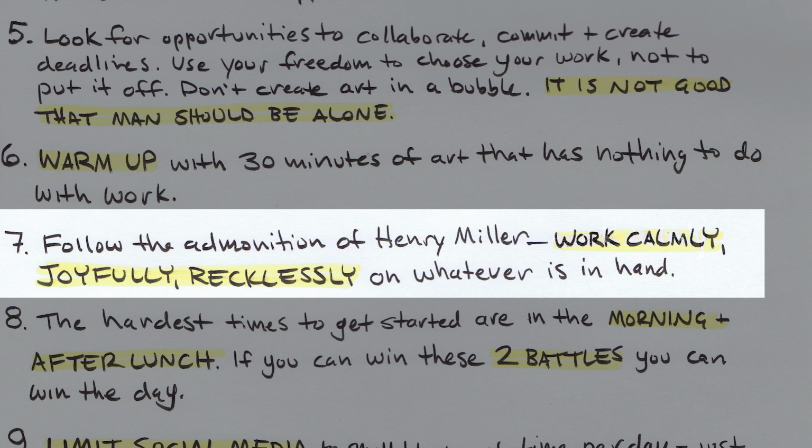Number 7, follow the admonition of Henry Miller. Work calmly, joyfully, recklessly on whatever is in hand. I could do a whole video just on this quote. I think it's the best way to approach any work that you're doing, to not get frazzled, to not get stressed out, to learn to enjoy it, and to just be totally reckless and do it with insane abandon. You'll just find that's the best way. That's the kind of mindset when you produce the best work. Well, at least it is for me.